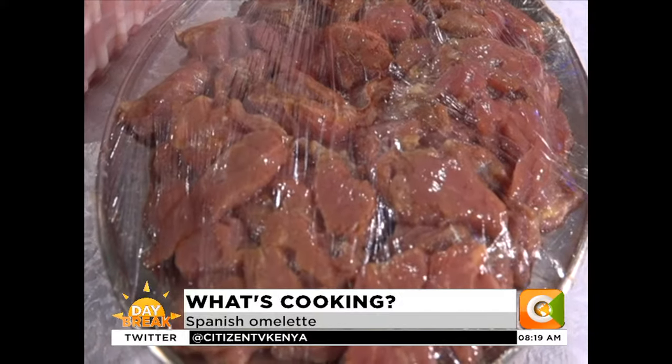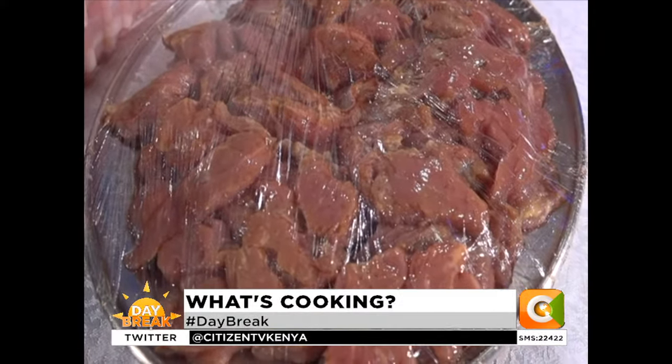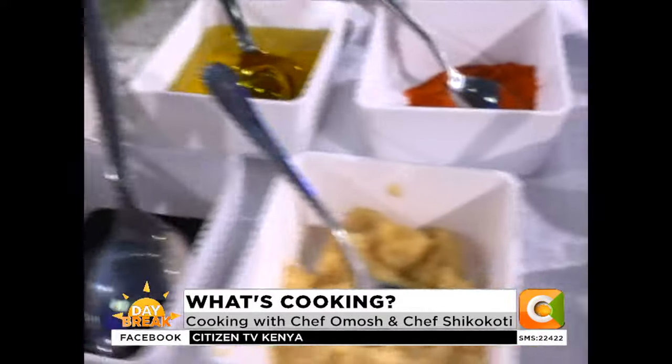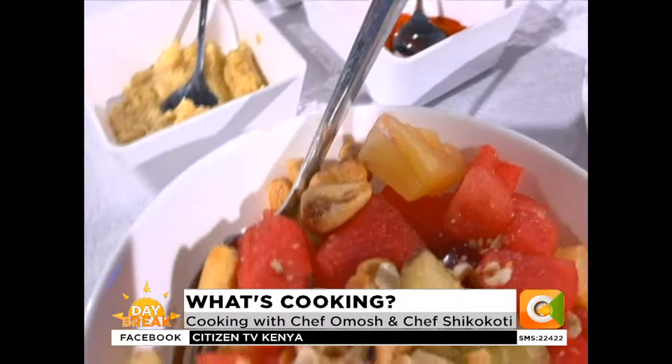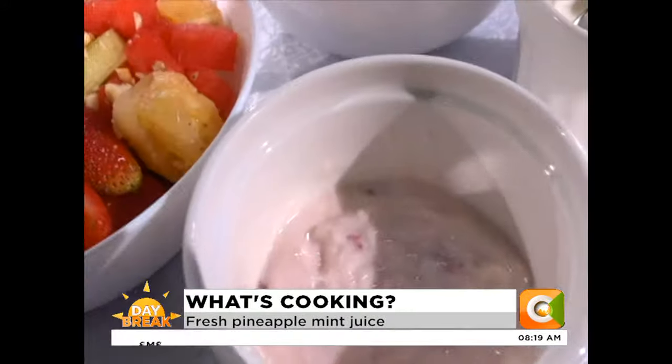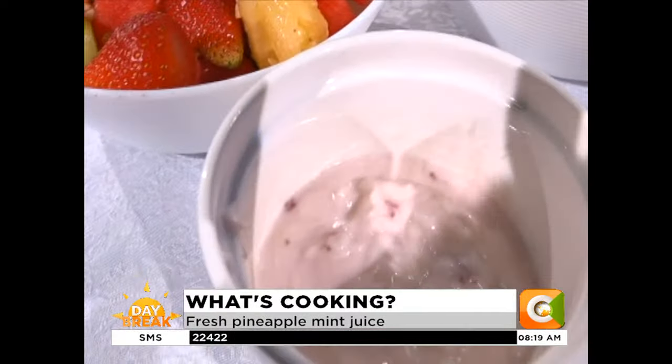That's breakfast. We also have fruit salad topped with some nuts, with a touch of yogurt. Vanilla and strawberry. You know the nuts are important. And then some yogurt as well.